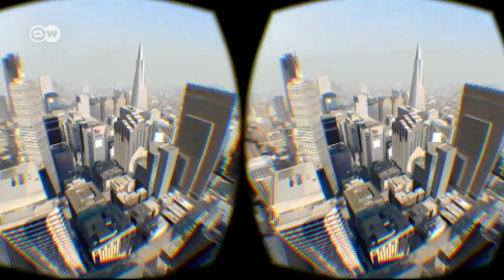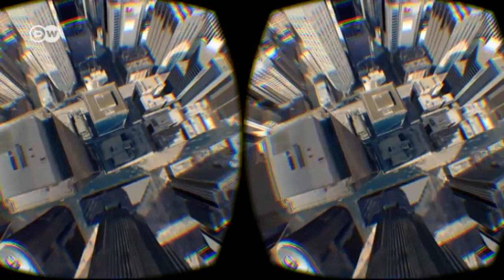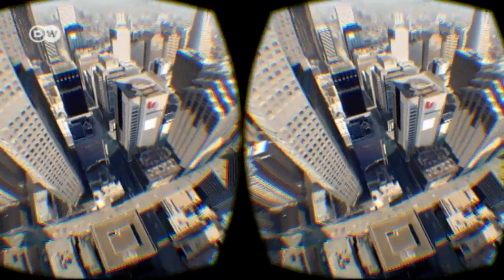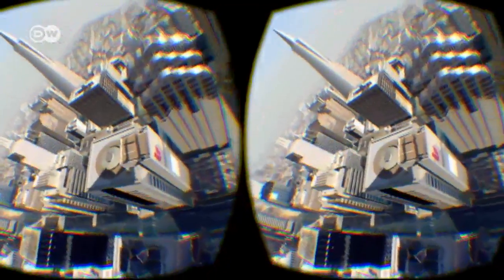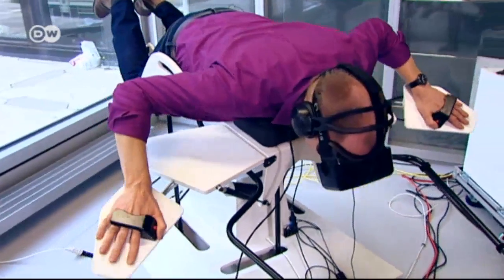I'm flying over San Francisco. We are used to seeing cities from above. Almost everyone has stood on top of a high-rise and looked down. So we have a better feel for dimensions among buildings than in nature. That makes the virtual experience more realistic. And that's why the team chose an urban backdrop for the bird flight simulator.